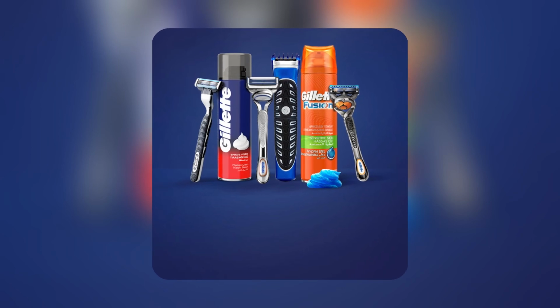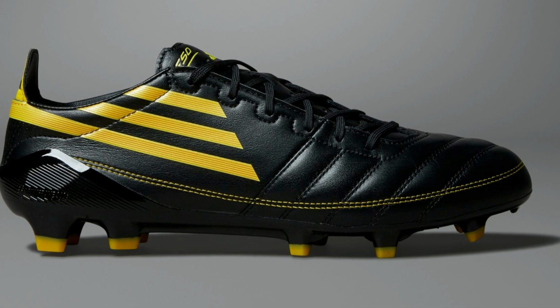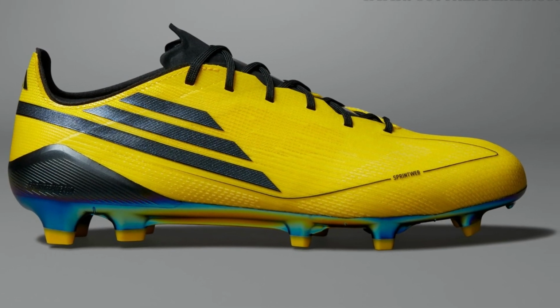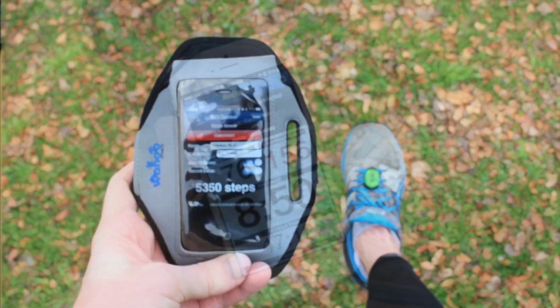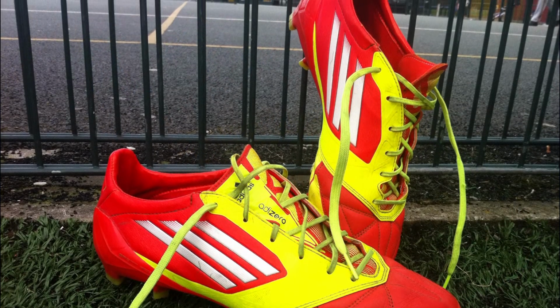By the 2010s, brands were obsessed with shaving grams. The Adidas F50 Adizero 2010 hit a mind-blowing 165 grams. Cleats also got smarter with embedded chips, like Adidas's MyCoach, tracking speed, distance, and even sprint stats. Suddenly, your boots were snitching on your work rate.